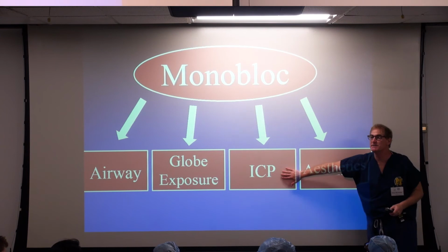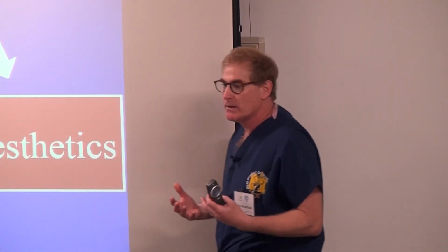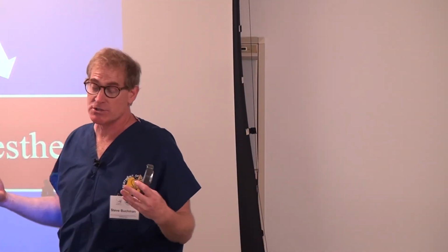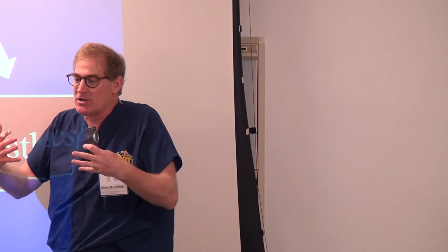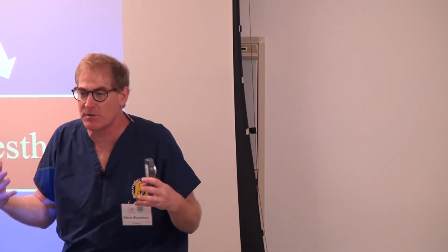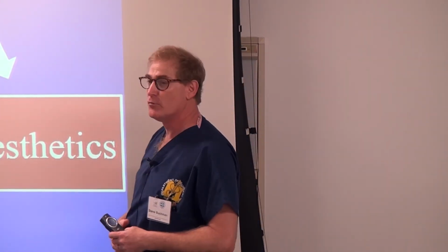The next one is ICP. You can't change ICP with a LeFort 3, right? It's below the cranial vault. But if you have a child with slit ventricles and a shunt or no shunt, actually most of the time we won't do it in a patient with a shunt, and I'll explain why. But if a patient has slit ventricles and it looks like the cranial volume is not big enough for the brain, doing a monobloc will give you increased cranial volume at the same time and relax and give this patient room in the brain.